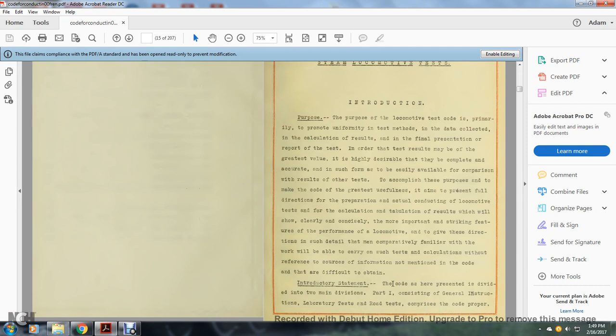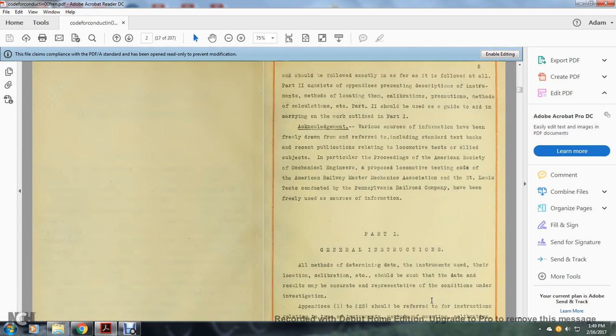Introductory statement. The code, as here presented, is divided into two main divisions. Part 1, consisting of general instructions, laboratory tests, and road tests, comprises the code proper and should be followed exactly in so far as it applies. Part 2 consists of the appendixes, presenting descriptions of instruments, methods of location, calibration, precautions, methods of calculation, etc. Part 2 should be used as a guide to aid in carrying out the work outlined in Part 1.